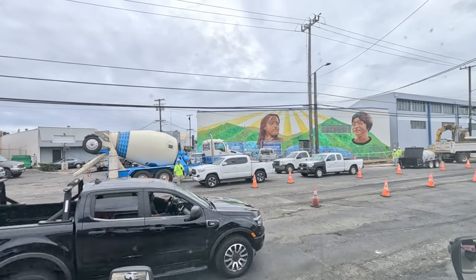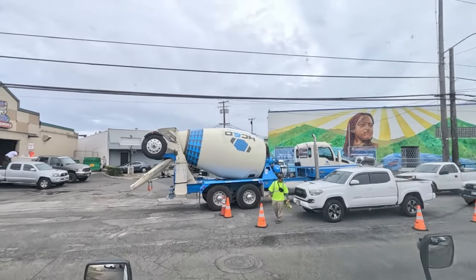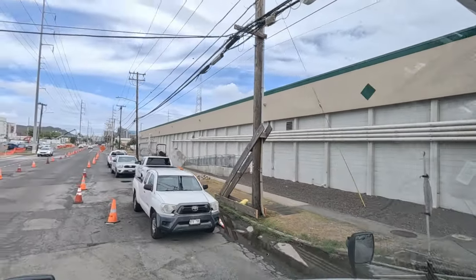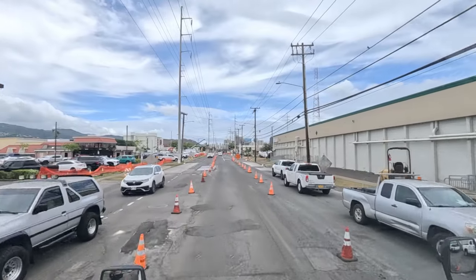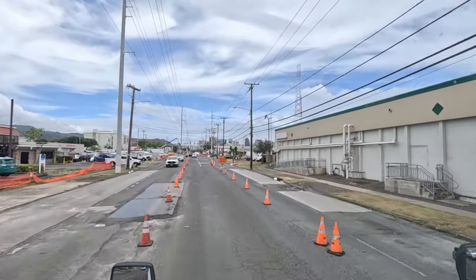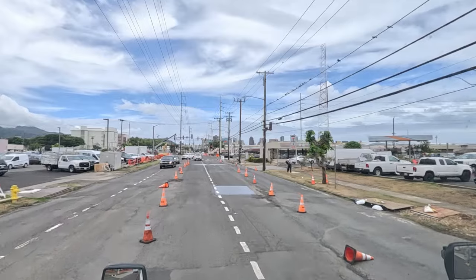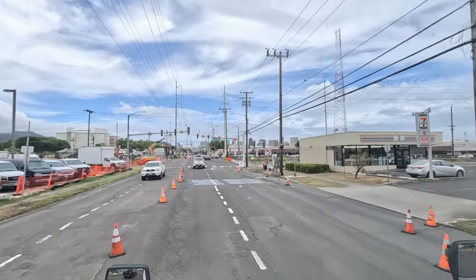In situations like this, what you do is just pull on out and then wipe out the cones. You have to. I think we missed them all. Good job. So I guess we can stay on Dillingham for a couple of blocks. I try to avoid it as much as possible because of all this construction.